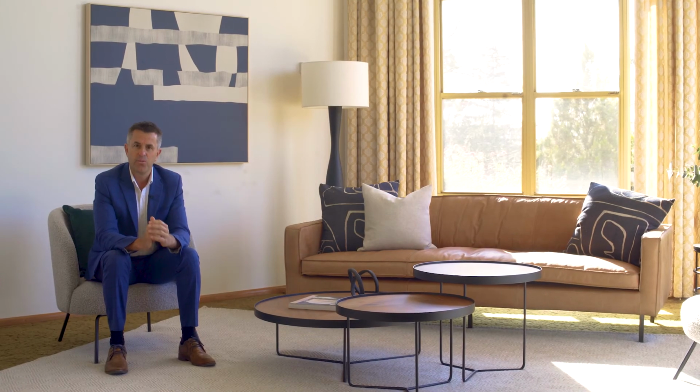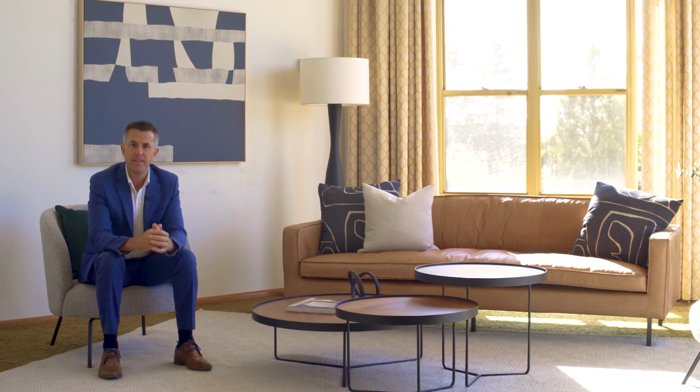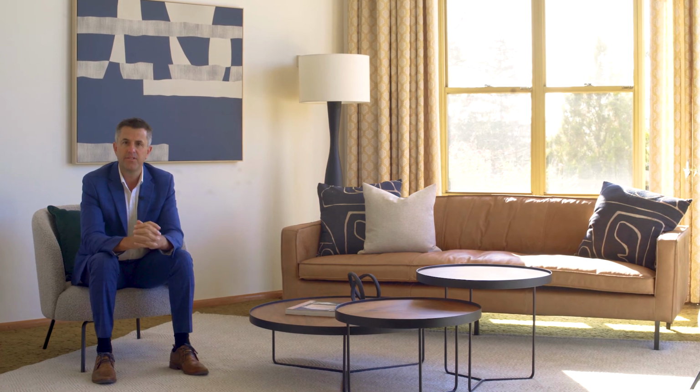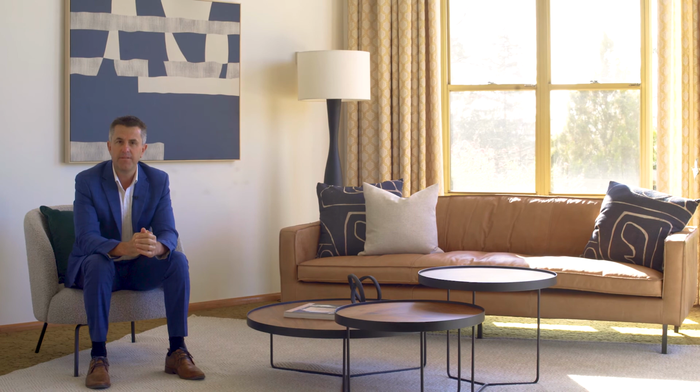The real test of a work of architecture is whether you can come back in 50 years and still get that wow factor. That's exactly what this mid-century modern home does. I welcome you to number 11 Maple Avenue.